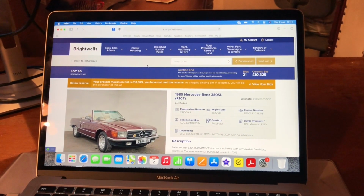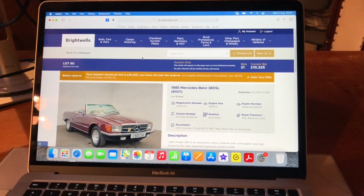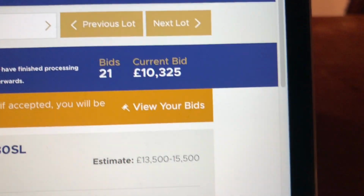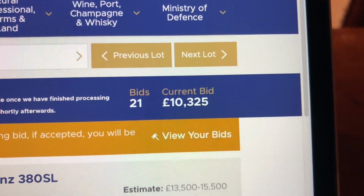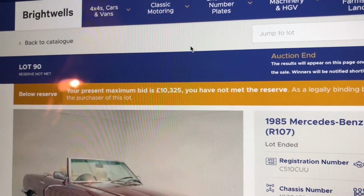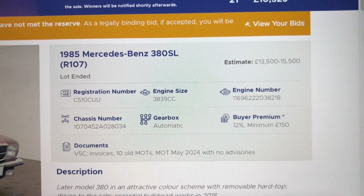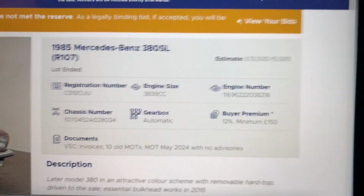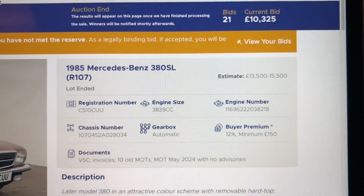Well, it would appear that I've won the auction. However, I haven't actually got the car yet. My current bid, it doesn't show me as winning because I haven't actually won it, is 10,325. However, it hasn't met the reserve. The estimate for this car was 13.5 to 15.5, so obviously we're a few thousand below the estimate. However, I don't necessarily know that 13.5 is the reserve. I don't know what the reserve is for this car.